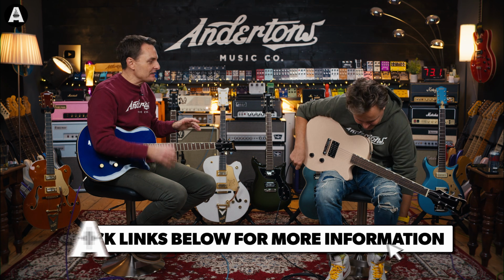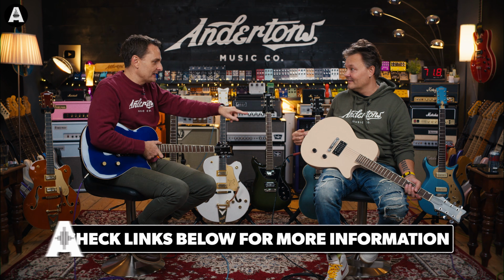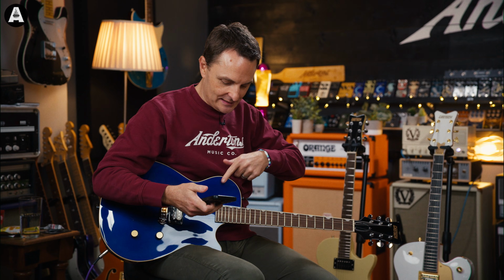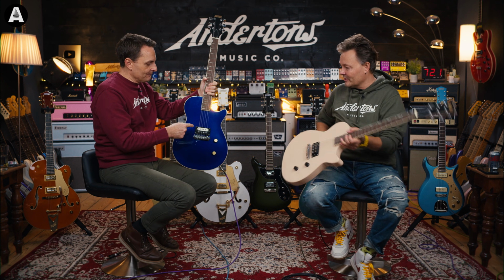So the single pickup one is 50 quid less than the double pickup one. So 300 quid? No, I think it's 350 and 400 or something. Oh no, you're right, sorry, I apologise. Yeah, 350, and it's the archtop ones that are a bit dearer.